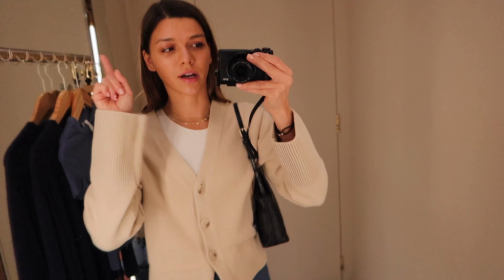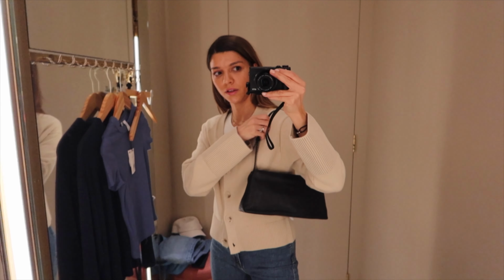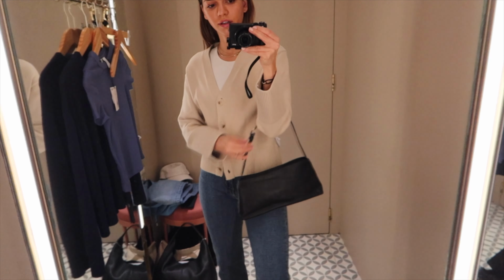Also bear in mind their lighting makes everything look amazing. I get a lot of compliments that I look young. It's just, I guess, the lighting.